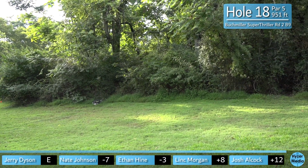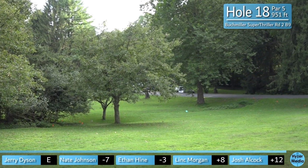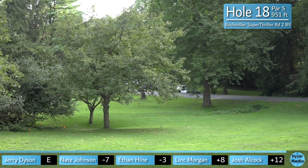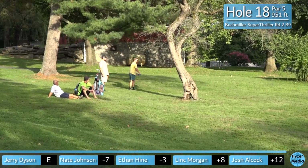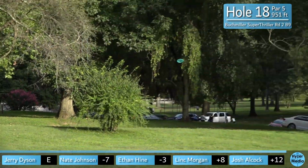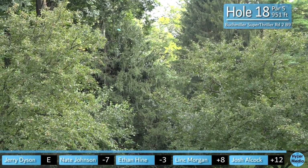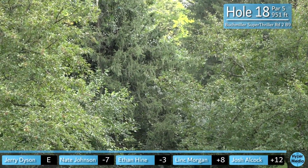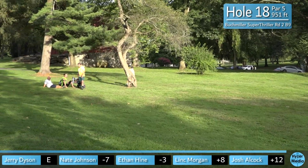Oh, Ethan did get deep into the rough here. Yeah, and that was really a pretty good shot to get out. He's going to have a very open approach to get into the clubhouse. As Jerry just leaves this one inside, and unfortunately stays up in the tree. And that is going to be out of bounds.